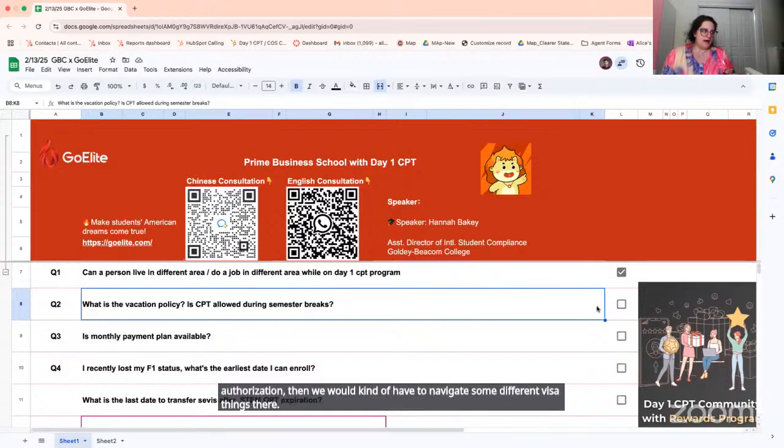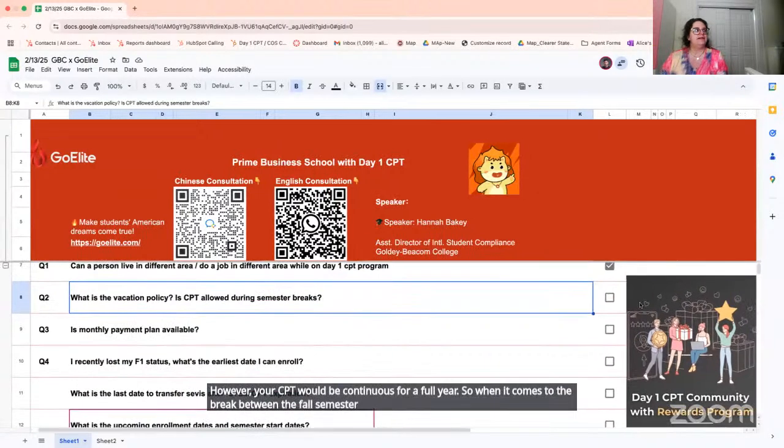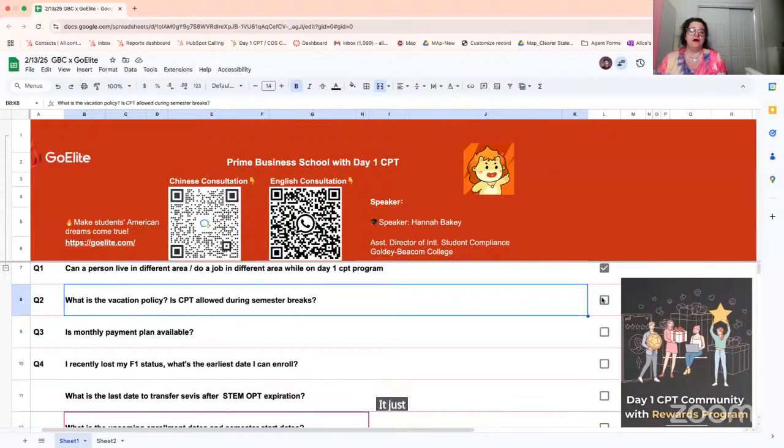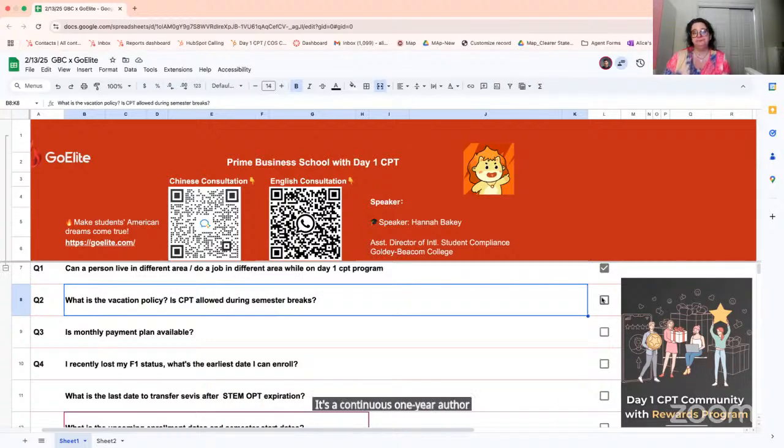However, your CPT would be continuous for a full year. So when it comes to the break between the fall semester and the spring semester, it's not like you have to take a three or four week gap. It just depends on when you're doing your renewal. But even if your authorization expires in between semesters, we can still renew it. It's a continuous one year authorization.